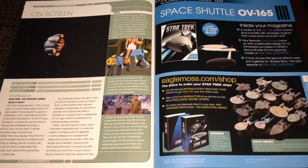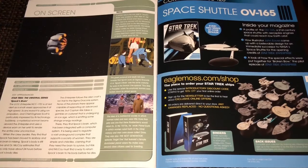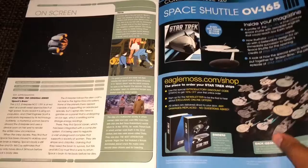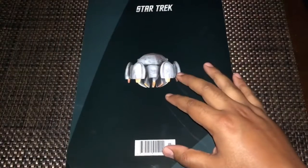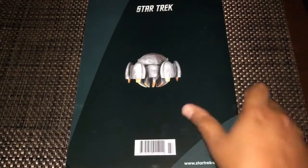And then the on-screen appearance page. Its first appearance was in Spock's Brain, the bad episode that I just mentioned. And yeah, I think that's about it. Next up will be issue 128, the Space Shuttle OV-165. That ought to be interesting. And the magazine concludes with an image of the Eymorg ship there.